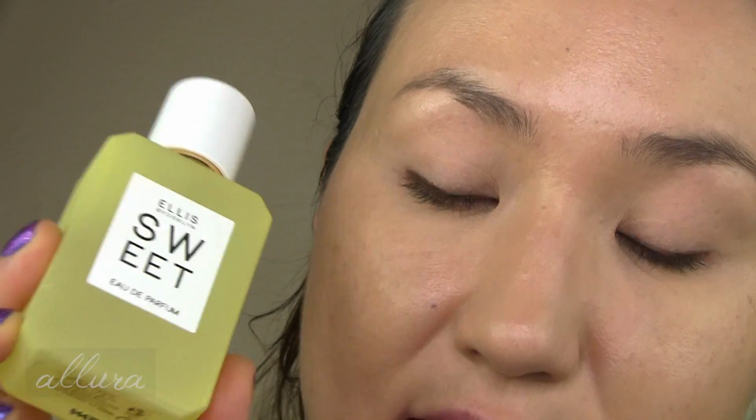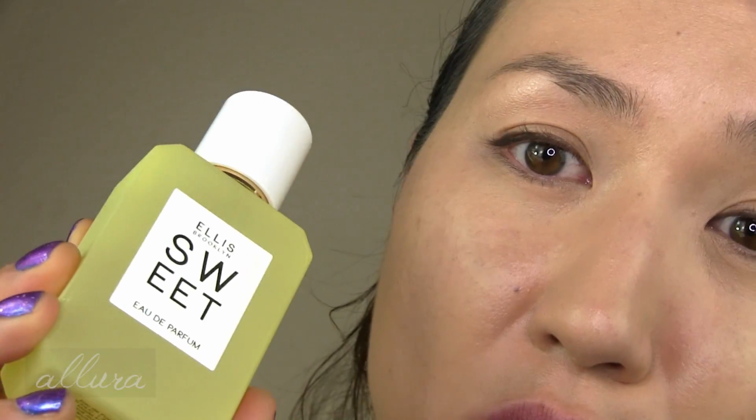Just if you're in a store and you're able to sample these, especially if you're someone who normally doesn't like perfumes, or they bother you, or they give you a headache, which is me normally, everything that I've tried from this brand has been so luxurious and sumptuous, and I get no irritation.